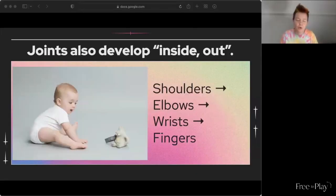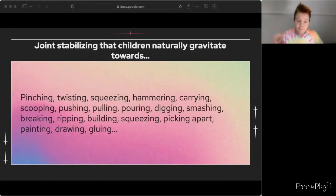That piles on after a lot of years. Sure. So I kind of mentioned this, because the core and the joints, the muscles and the joints, go in parallel with each other. Muscles develop inside to out, joints develop inside to out as well, in the same way. And children naturally gravitate towards things that build stability in their joints.